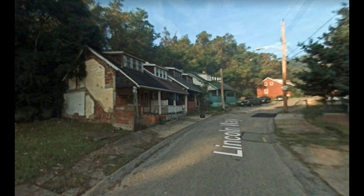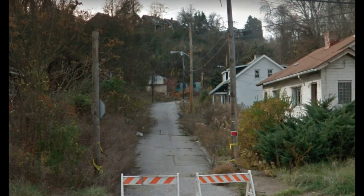So anyway, guys, I hope you enjoyed the imagery that I was able to capture. Thank God a Google car went through there 11 years ago. So I hope you enjoyed the story, enjoyed the imagery.